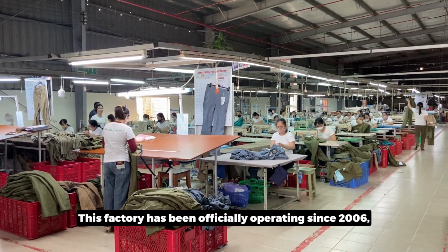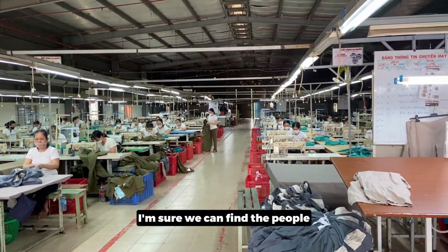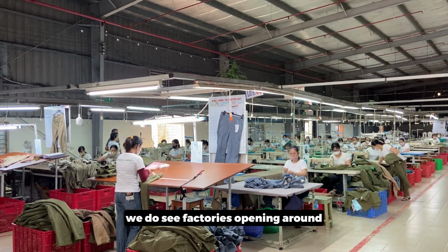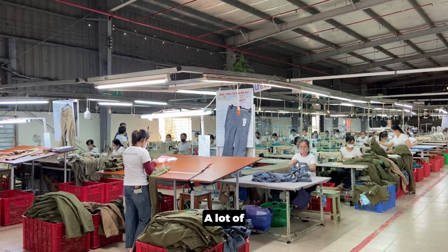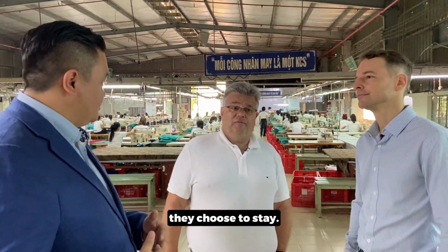This factory has been officially operating since 2006. I'm sure we can find people who have been there since then. The mindset is also different. We do see factories opening around, so it's always attractive. They will offer a bonus to join. A lot of the current workers with us today, they choose to stay.